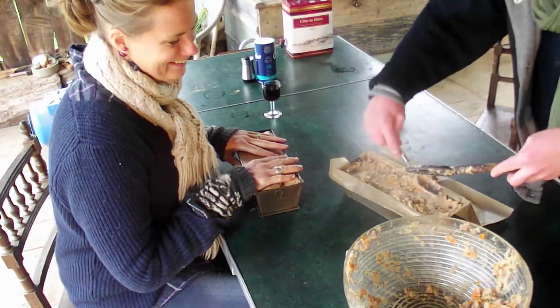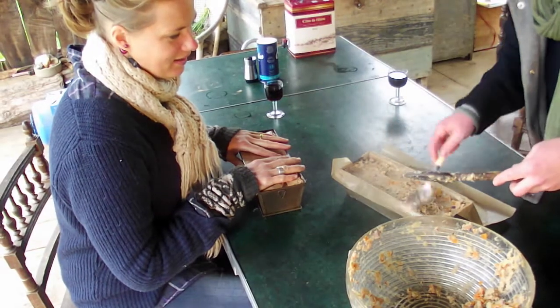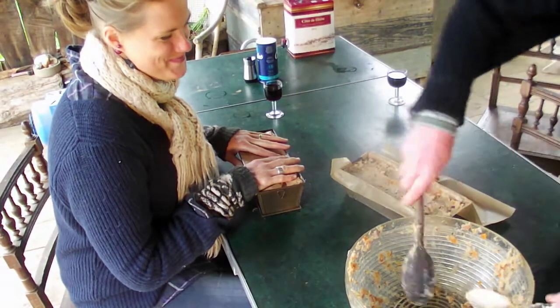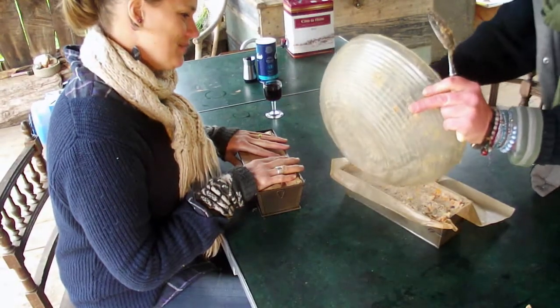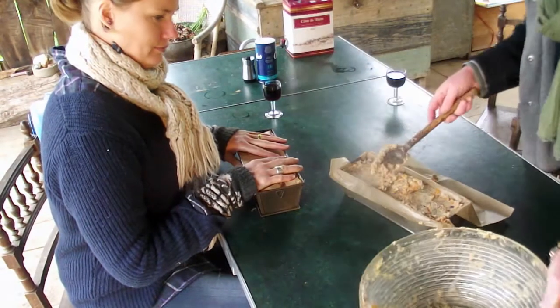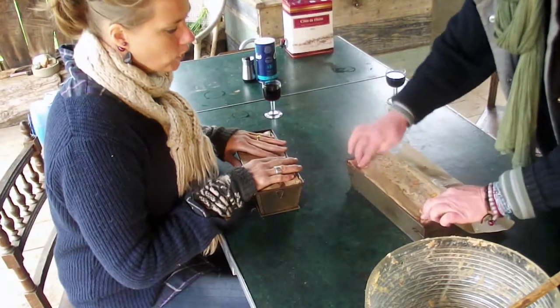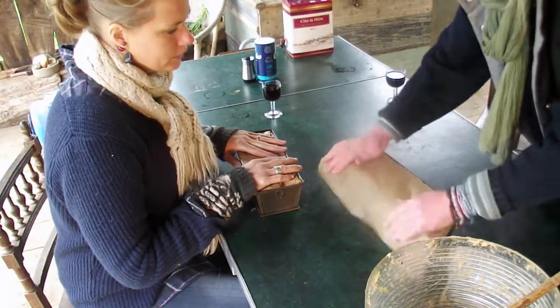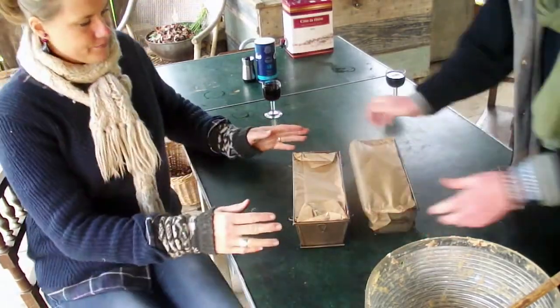Mm-hmm. It couldn't be more perfect. We don't need scales. Oh my God, that is so much more luck than judgment though. Yeah, it's always years of working in restaurants. Absolutely. Maybe. Night, night. There we go, that'll do. Okay. What's the oven with it?